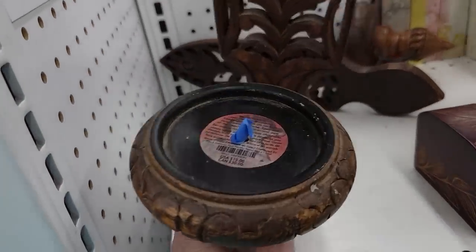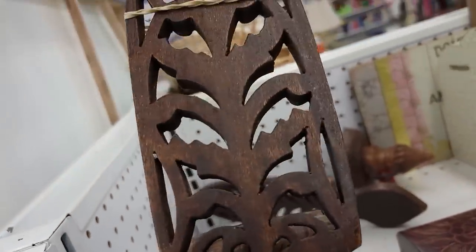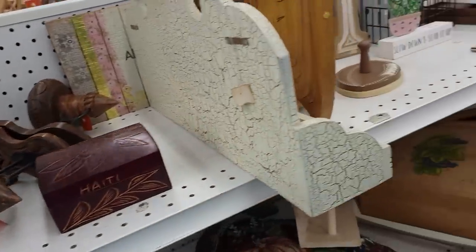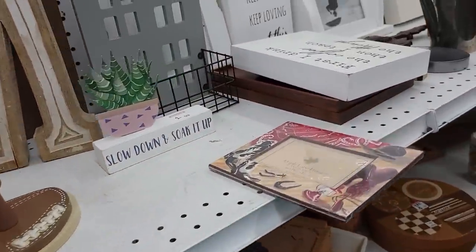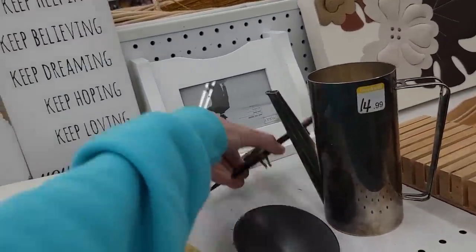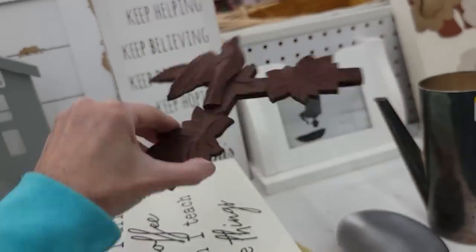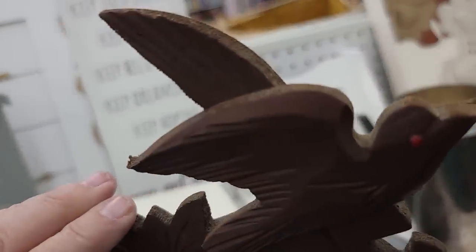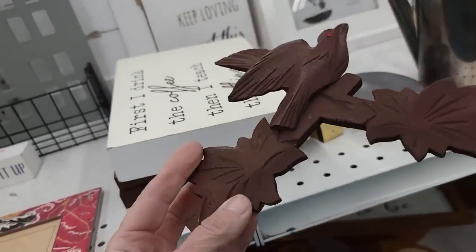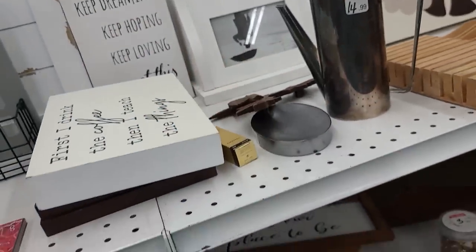These are kind of cool. I don't think they're super old. Yeah, we're going to leave those. But they are cool. Let's see. It's a piece to a cuckoo clock. Just a little top to a cuckoo clock, and is his beak chipped? No, I guess it's not. He's not priced, so I'm wondering if there's a cuckoo clock around here somewhere missing its little bird. Might be.